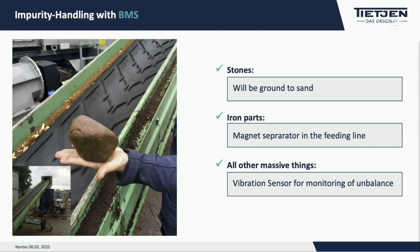Then we are often asked, what about stones? We just heard it in the presentation. This machine just grinds them. Stones are not a problem. It's a size like this, and you will not find them again. It's powder afterwards. Iron metals will be separated with a magnet separator, and everything else that goes into the machine and causes a vibration or an imbalance will be recognized by a sensor, and then the machine stops. Then you can remove very large particles through the door.